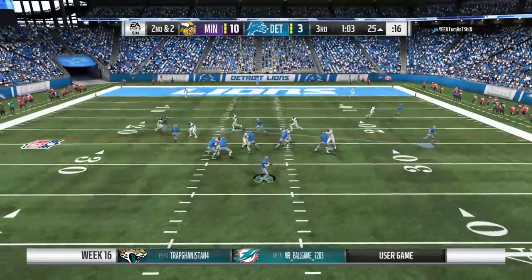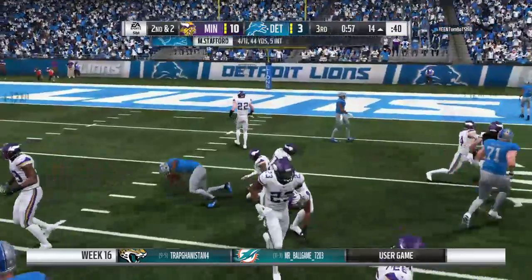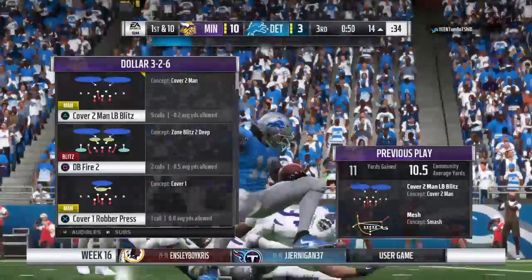To throw on 2nd down is Stafford. Throwing right, and that's complete. And down inside the 15 he goes. Give him 11 yards that time and a new set of downs.